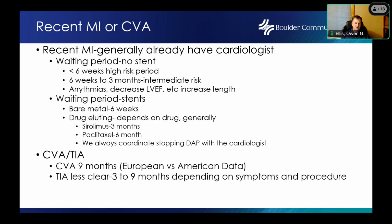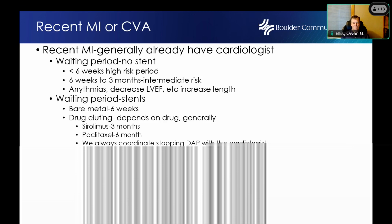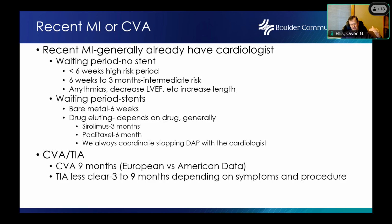And so at this time, we're looking at the European data saying, well, maybe what we really need to tell patients is, hey, you've got to wait 9 months, and you might be well advised to actually clean up your lifestyle in those other 6 months to decrease this risk, because the American data shows that in the US, the risk of restroking in the perioperative period does not go down to the same level that it does in Europe.